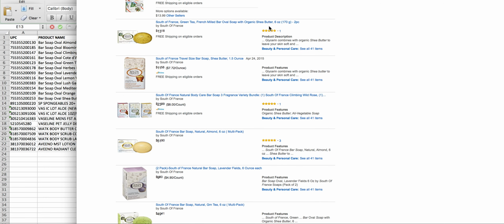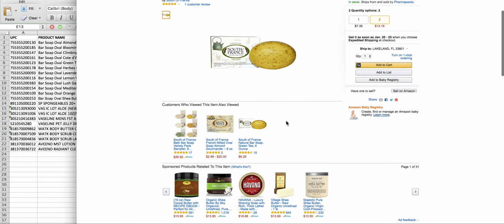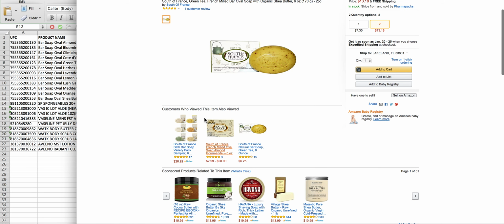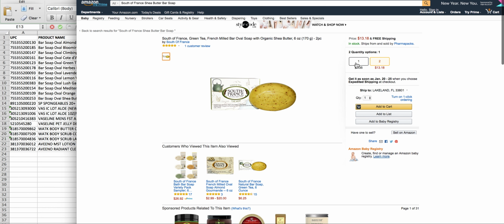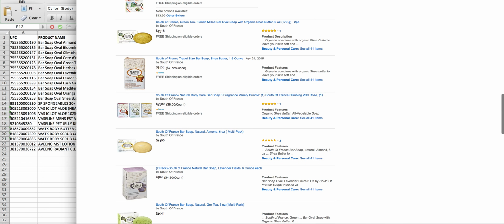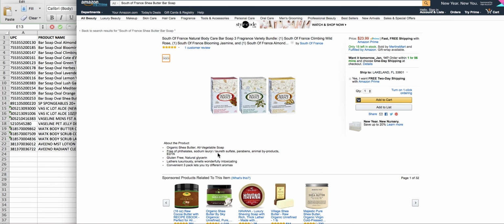Okay, so this one is organic shea butter. South of France. It looks like a 2-pack. See, we're gonna click on this and see what's up. Okay, it's bad ranking, so you don't have to worry about that. And then you have the variety pack here as well. Let's check if this is for green tea. So someone got creative in that listing and put 2 different fragrances together, but it didn't work. So 3 fragrance with good stars. Now it's up to us to check if it matches our fragrance.